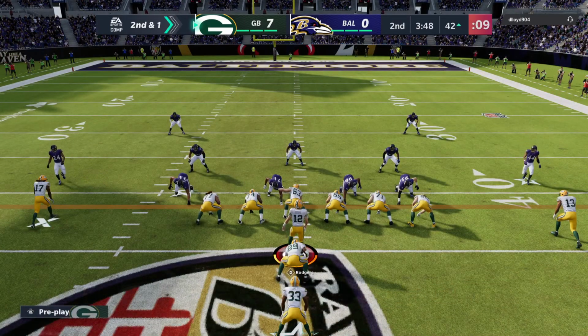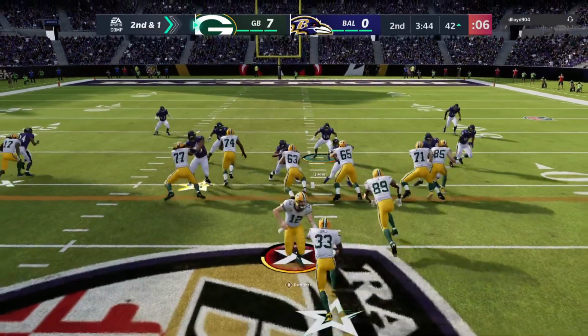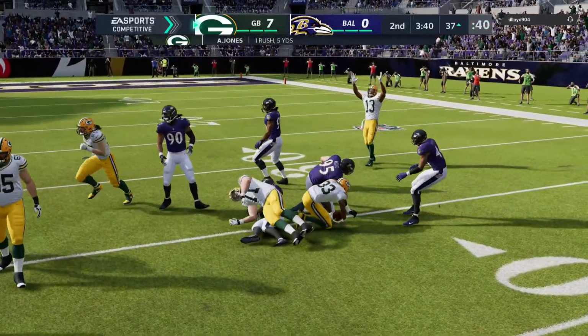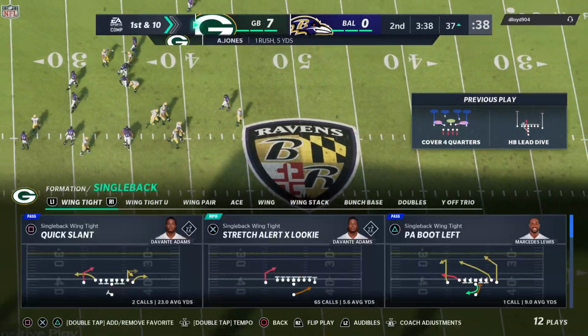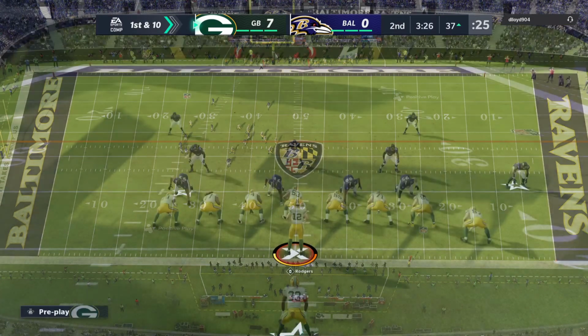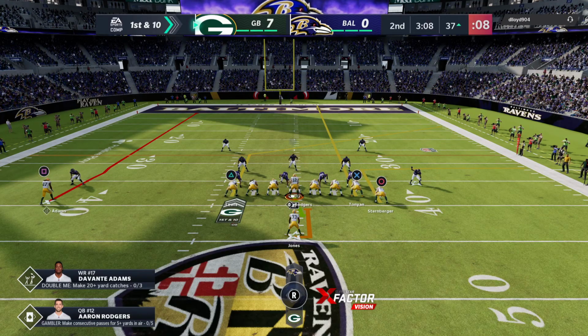He reads defenses so well, doesn't he? He really does, and the best part about that play for him, I don't think that was his primary target. I don't think so either. I think he had the read, figured out where the blitz was coming from, and went to a secondary target for a really nice gain. A gain of 5, good enough for the first down. And a Packer first down.